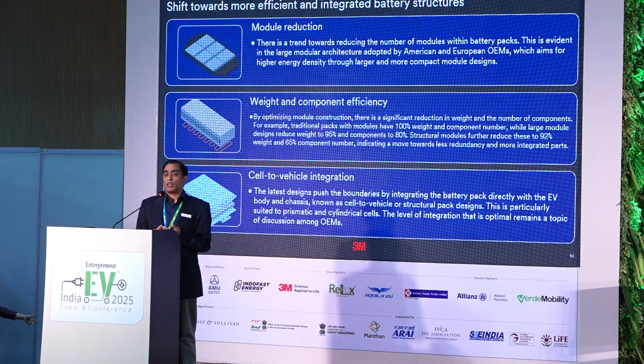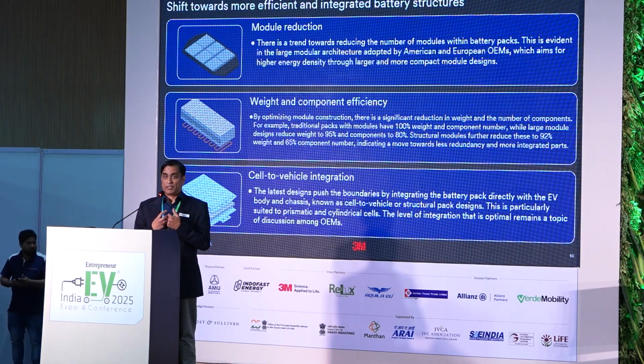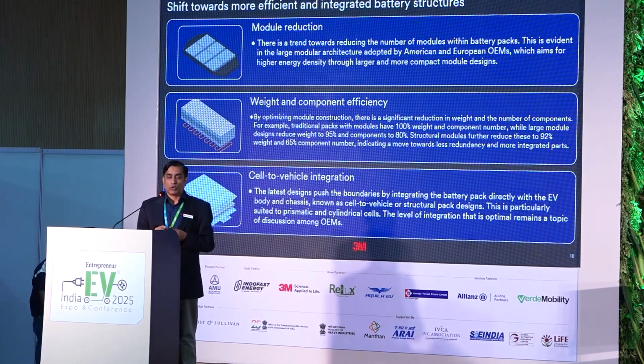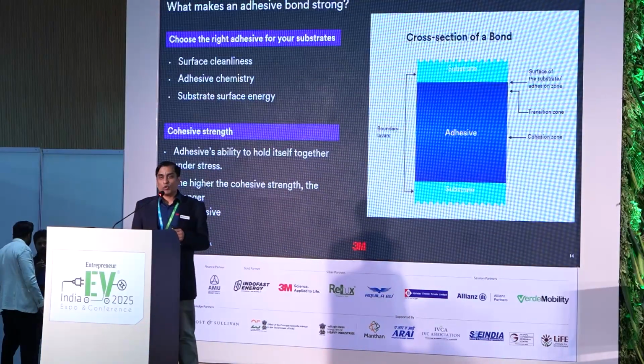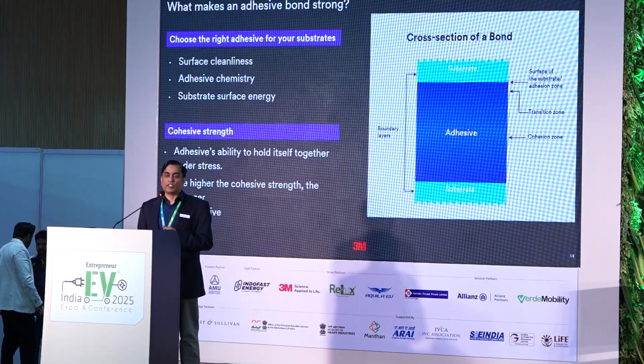And those are the ones where you have different materials which are brought together and assembled together, where you need to balance a lot of stresses. And that's where the solutions come in. And then obviously there is work on module reduction, how many modules you can reduce. So before going into the bonding solutions, let me just step back and give you some fundamentals of adhesives.